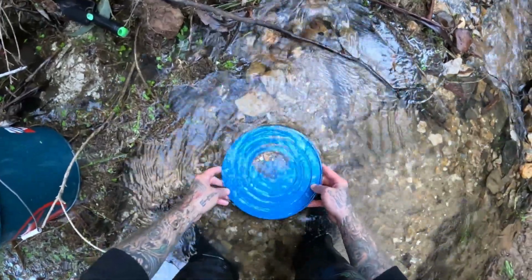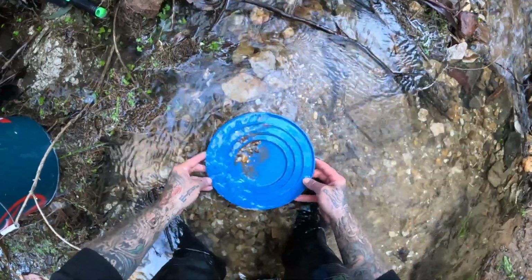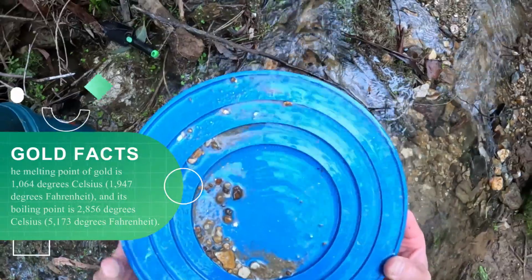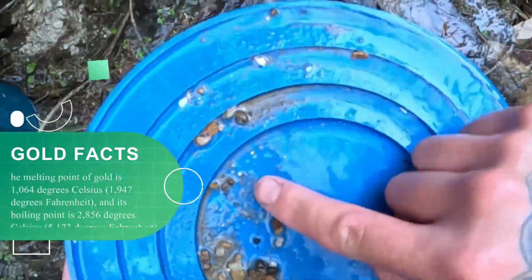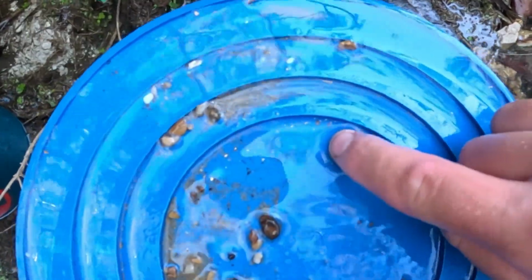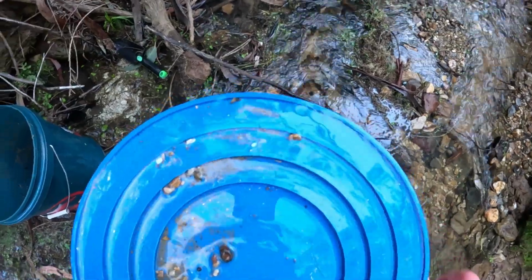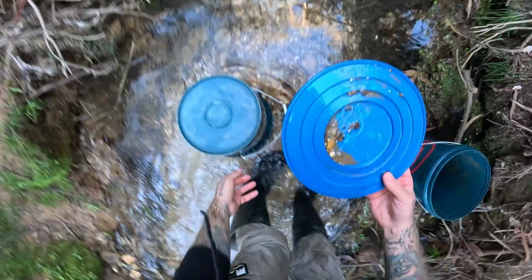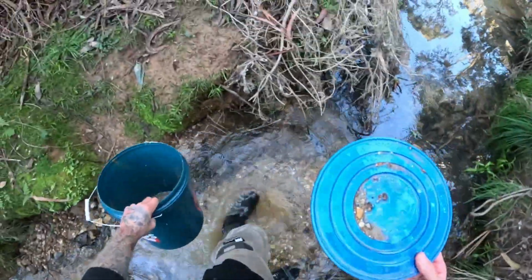Now, I don't think we're going to see much out of that because that was where I finished up last week. Oh no, there's actually some okay pieces of gold in that. All of them. That's not bad at all. Hell yeah. All right. Now, I will put a close-up camera on this at the very end so that you can see all the golds properly.